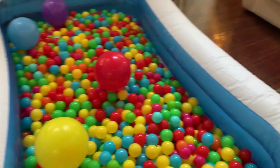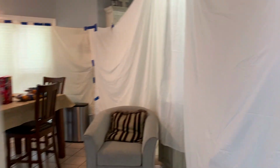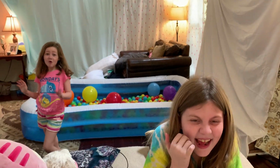Now, let's get started. We have a ball pit in here for one of our activities. Our blanket fort goes from this wall right here, and it covers just this part of the den and a little part of the kitchen. And here are some of our snacks. Like an all girls slumber party. Yay! Right? It's time for an activity.